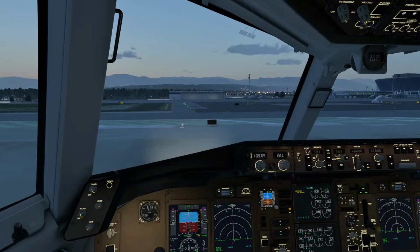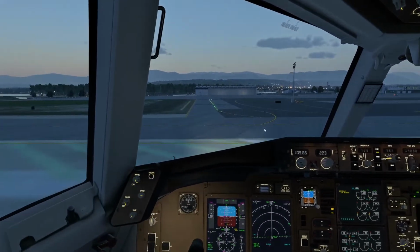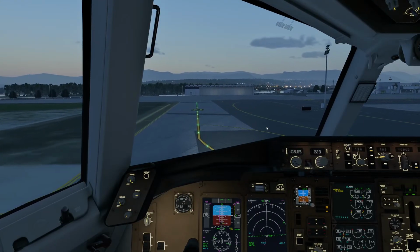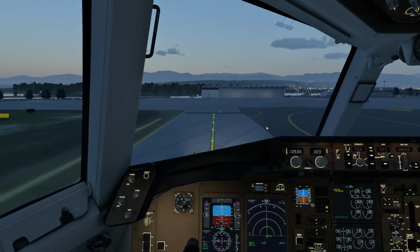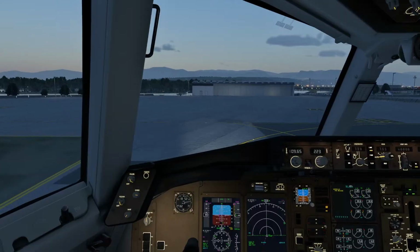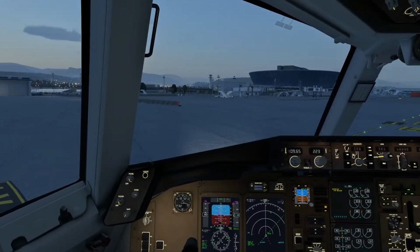But guys, this is a default Nice airport for X-Plane, and I tell you, it looks really, really good for being a default airport. One of the nicest default airports in X-Plane is this one here in Nice. I highly recommend that you take a look at it if you have X-Plane. Just go and take a look at it. Very, very nice airport.